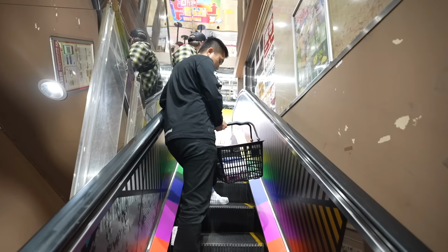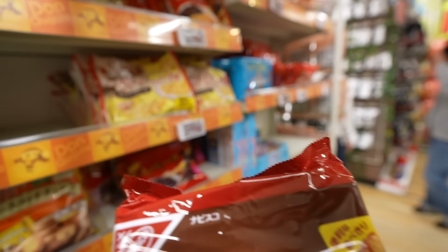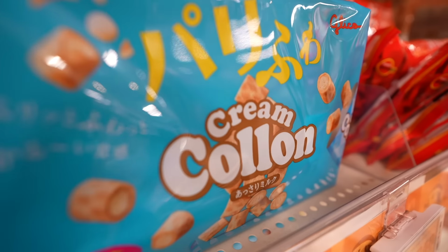We're going to the Castro district, boys. So they want to drop their stuff off. Ritz with chocolate? We don't have that back home. Mm-mm. Do we have this right here, though? Cream colon. Nope. Creamy colon. Reminds me of Randy. Oh.